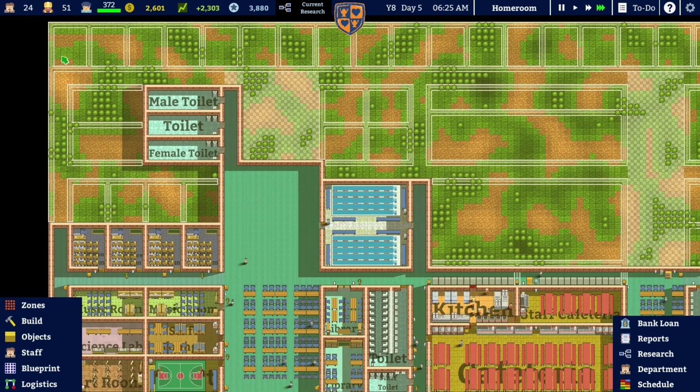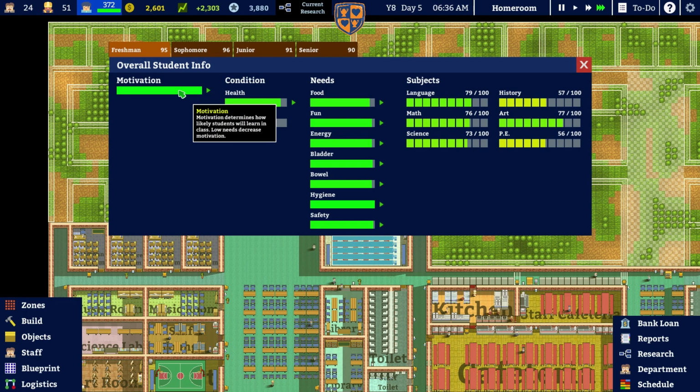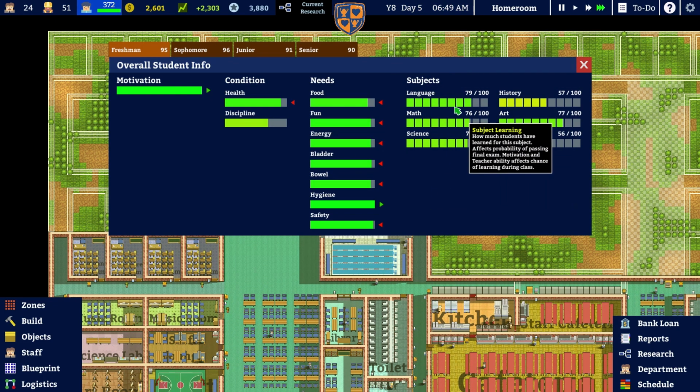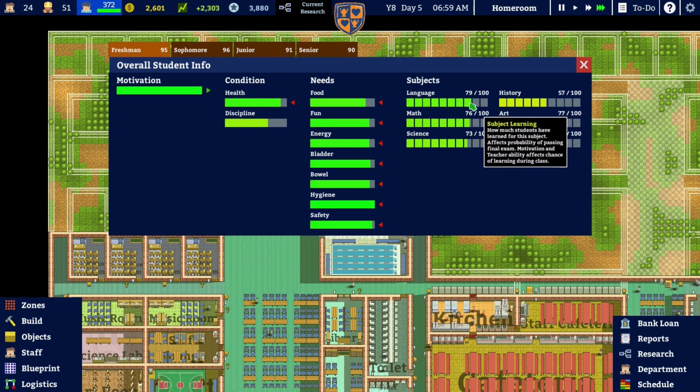We'll have to monitor what's going on with the students, see who's dropping out. So there's 372 of them at the moment. Their motivation is very good, though. That is incredibly good. And in fact, taking a look at these subject stats over here, it's day 5 and language is almost at 80. I mean, they've not even done day 5 yet. So at 4 days, that's how much score they've got in language. That is brilliant. Oh, well done, everybody.